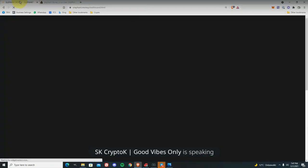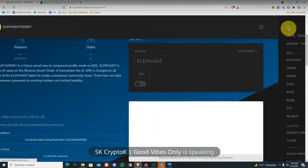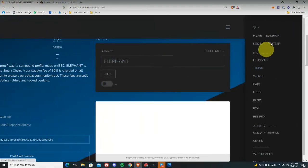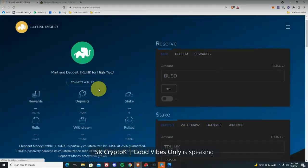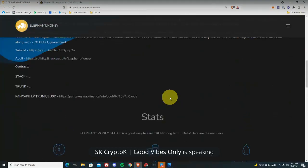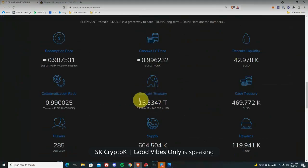I'm trying to put words to it. The last thing I'll leave you with is, how do I say it? There's something to be said about this Trunk treasury, that there's a tipping point that's about to be crossed. When this Elephant treasury right here grows so big and tips the scales and is stronger than the graveyard or stronger than the Elephant token mechanics by themselves, it causes the Elephant token to go parabolic.